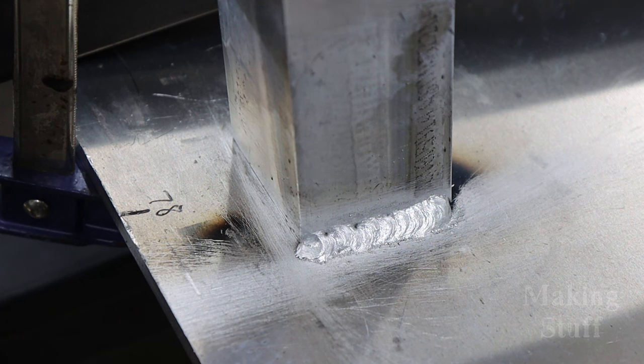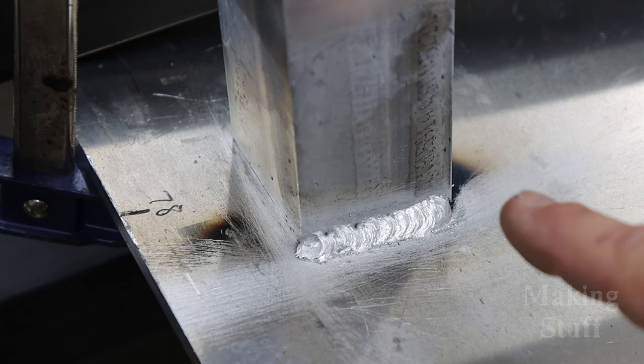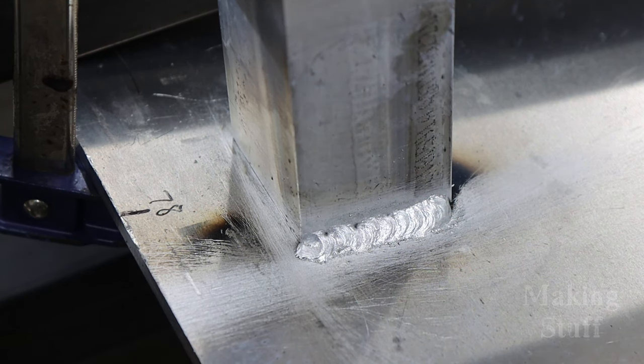All right, so I'm very happy with the way that weld turned out. It looks really good, so definitely preheating helped this quite a bit. Now I'm just gonna go ahead and weld the rest of this brace into place.